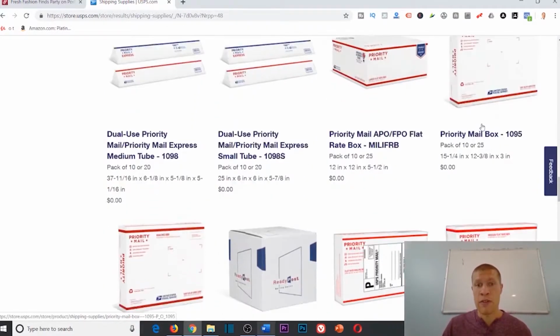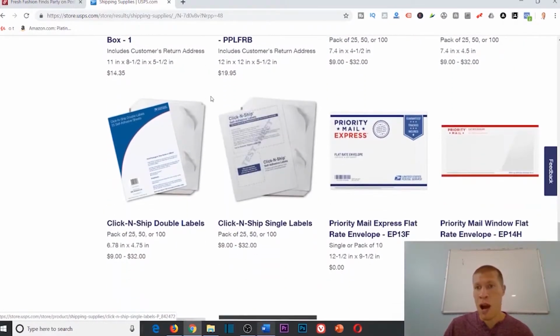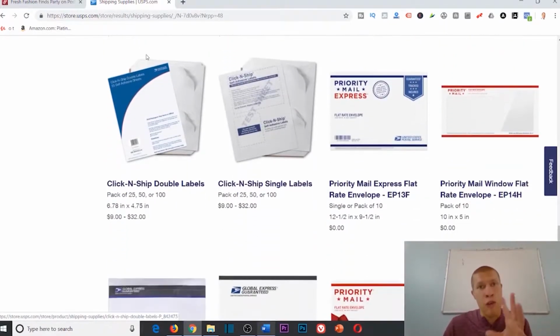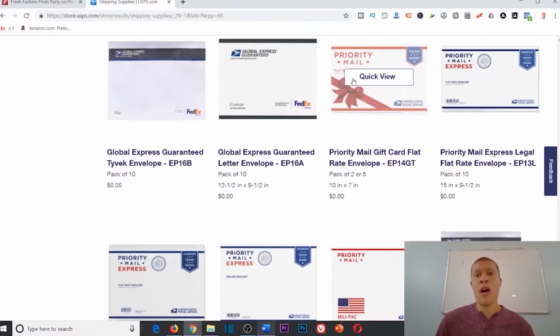Priority box, I've used these before. And where are the padded ones that are my favorite? I'll show you. Obviously, you can go through and pick the ones that you feel like are best for you. Pick a bunch of them. They're free. You might as well. Okay, so here we go.